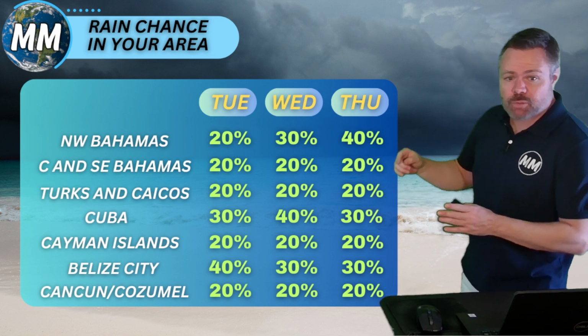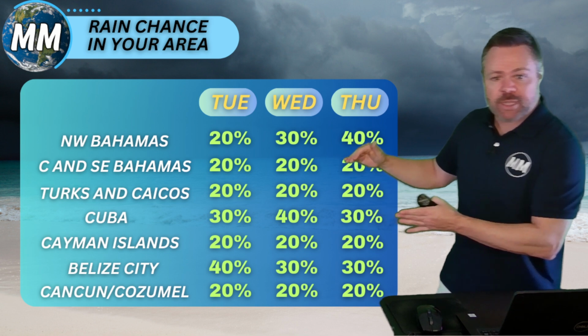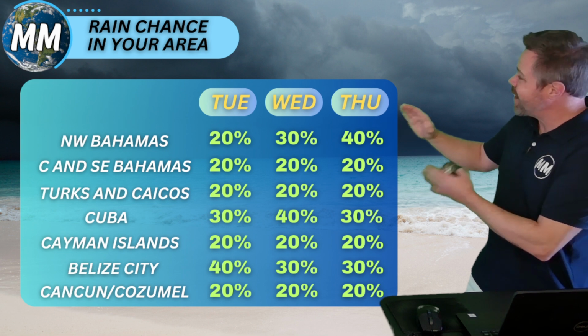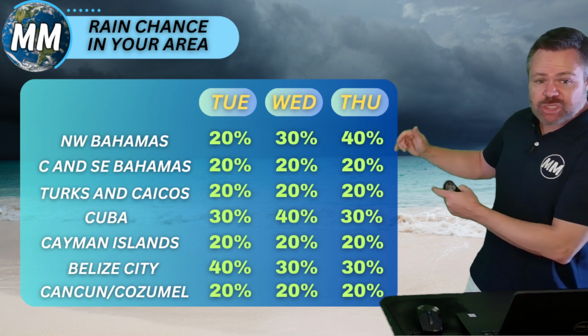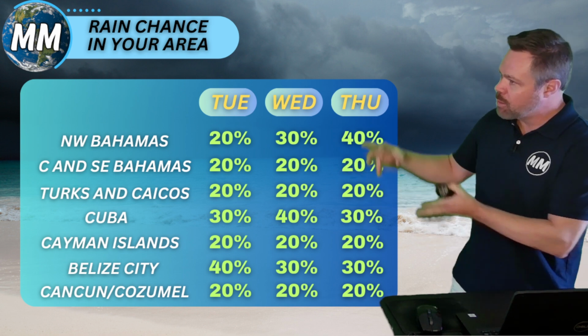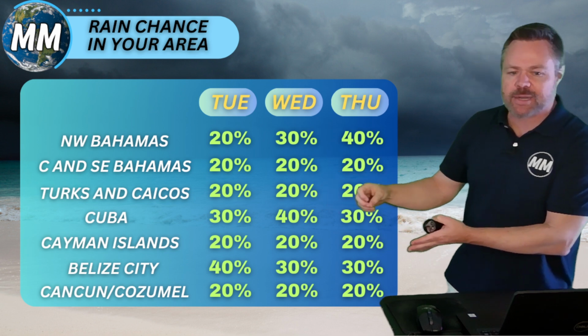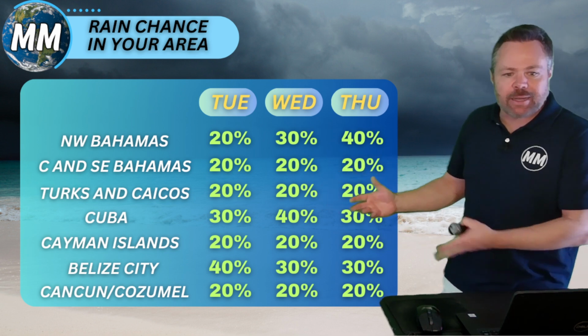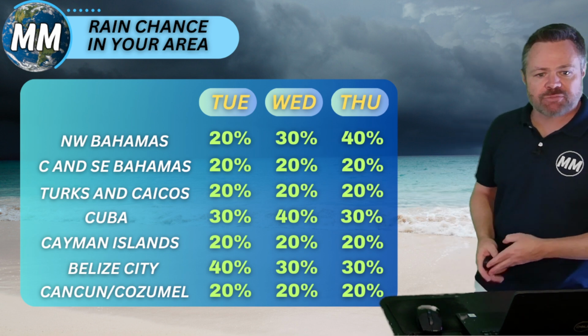We'll start off with the Northwest Bahamas. Building rain chances through Thursday. 20 tomorrow, 30 Wednesday, 40 on Thursday. Could be island dependent, but overall the rain chances are going up. Look, the Central and Southeast Bahamas will actually be slightly drier. I know that there's that ball of storms coming in right now, but again, also area dependent with just more isolated in nature overall. Same situation for the Turks and Caicos.